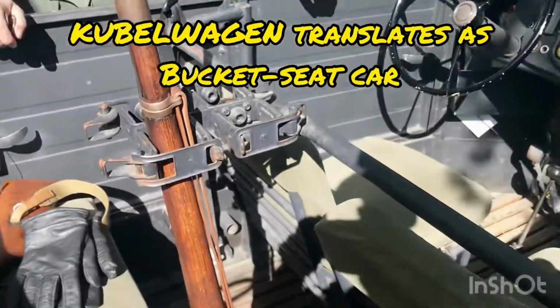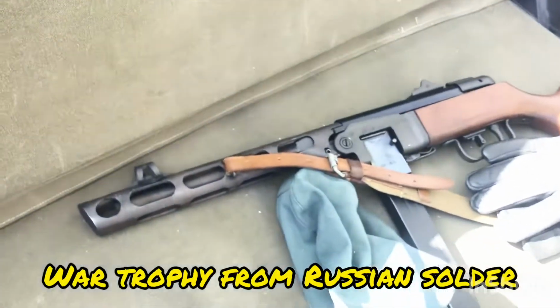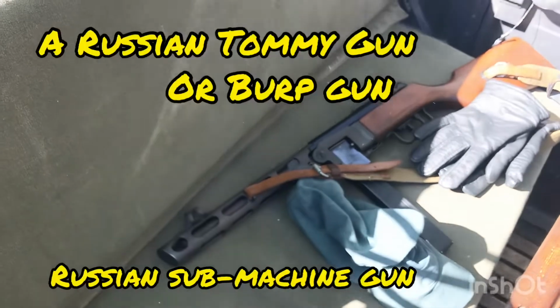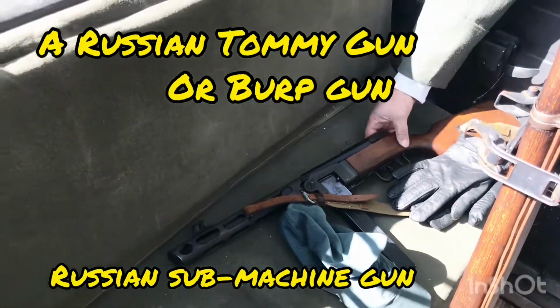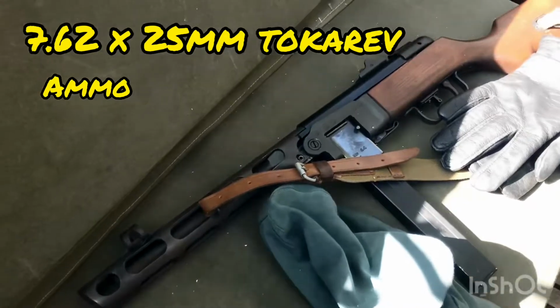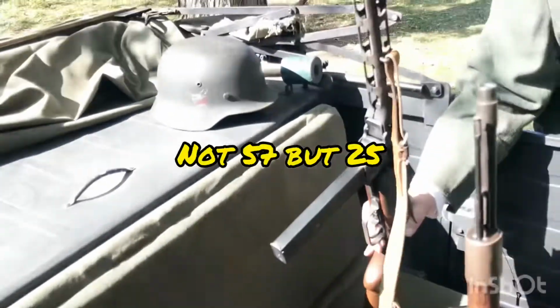And here in the back, I see a Mauser, but I see something a little unique down here too. What is that? PPSh 41. Oh, it's a Russian. Okay, so he's grabbed it up from the Russians. So what caliber does that shoot? That is a 7.62, I believe. Ah, 7.62 by 57 or? Yeah. Okay.